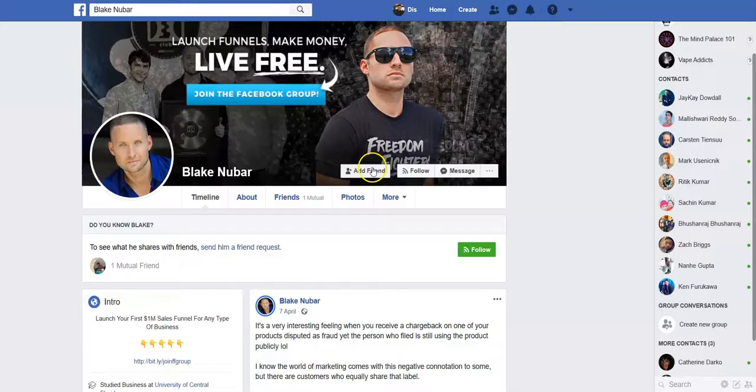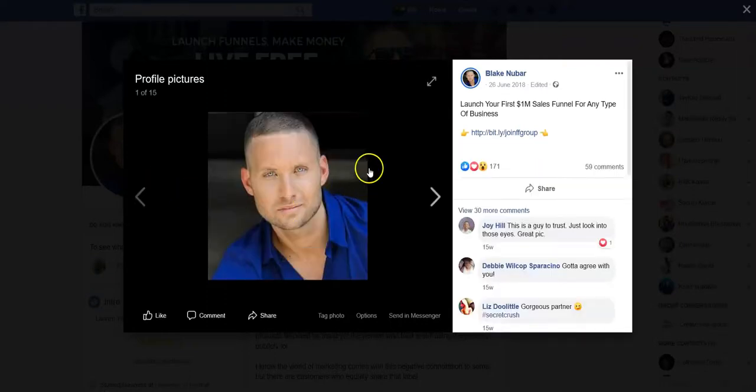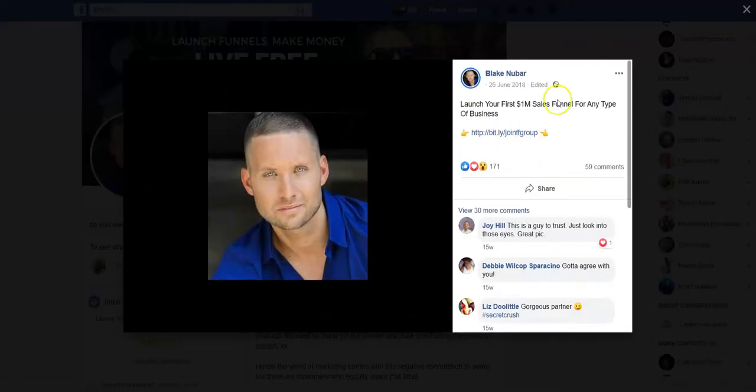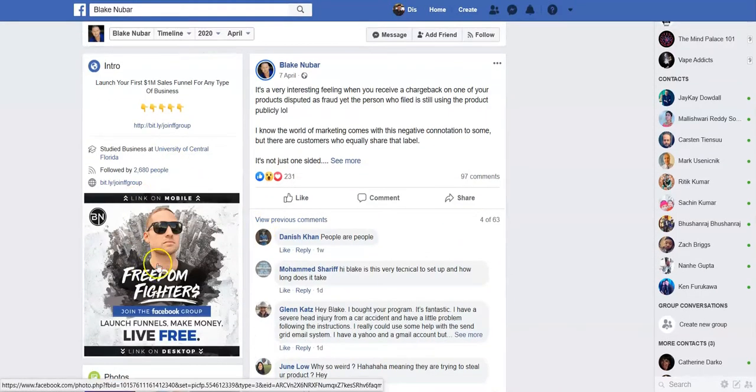It's a good idea. There's nothing wrong with it. It's not unethical or anything. It's just utilizing everything. It's a sales page with links, and that's the beginning front end of your funnel. And even here, you've got a picture.